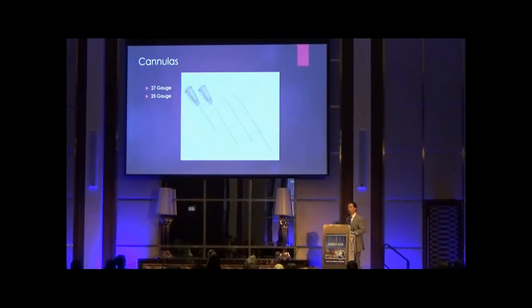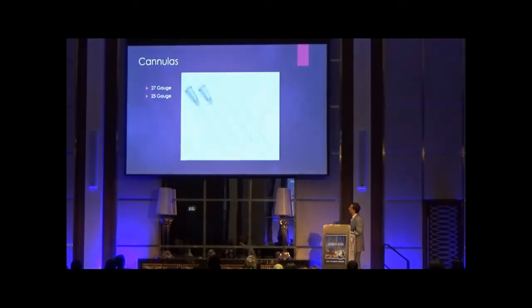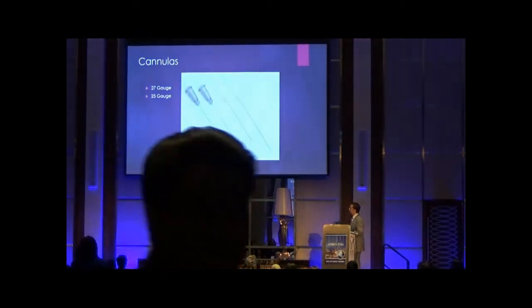Just keep in mind that they're not always foramina, but there can be notches, and so if you hug that orbital rim, then you may be directly going into a vessel. But the cannula use has really transformed my practice as far as reduction of bruising. Of course, it's not elimination of it. And actually, in this next patient, when I was videoing her, I got a bruise, but overall, it's been a nice improvement.